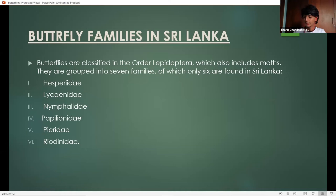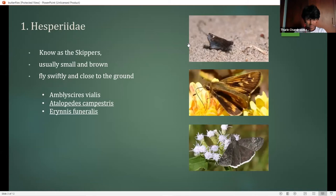Okay, so the family Hesperidae, known as the skippers, they are usually small and round, and they fly swiftly and close to the ground. Here are some of the examples for the family Hesperidae, and I've given the three pictures of the three butterflies as examples.